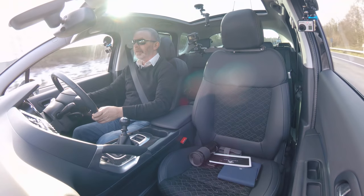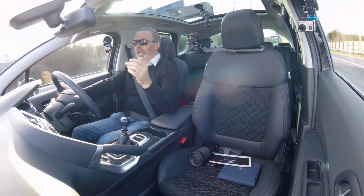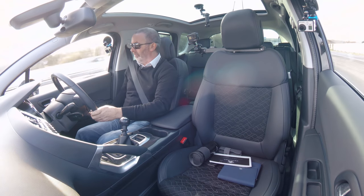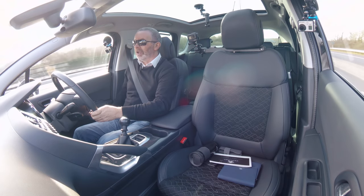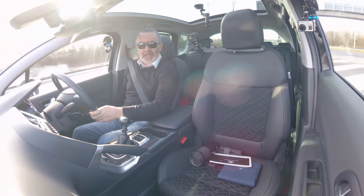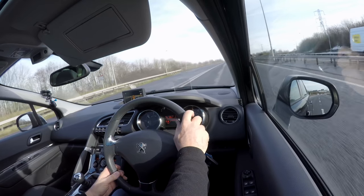Big door pockets here. Back seats again are great. It's got kind of this matching material. Very, very soft. It's not leather, I don't think, but it's very soft, leather-like material, and then cloth pattern centre panels.